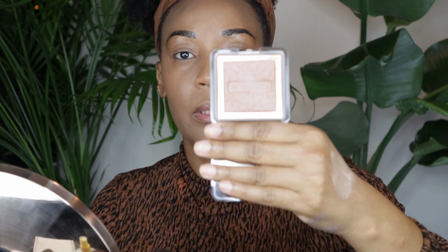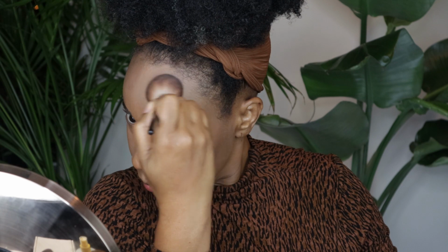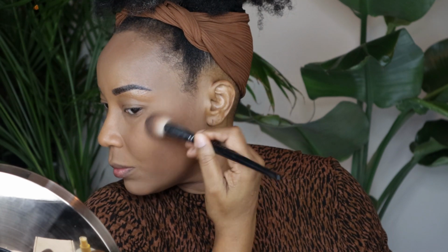I'm going to go in with my Sephora, what is this, Pro 90 brush, but it's shaped like this. And this is what the Nabla looks like. It's very natural bronzing on me. And it's in the Guerlain formula. It's very natural, but the finish is very pretty.